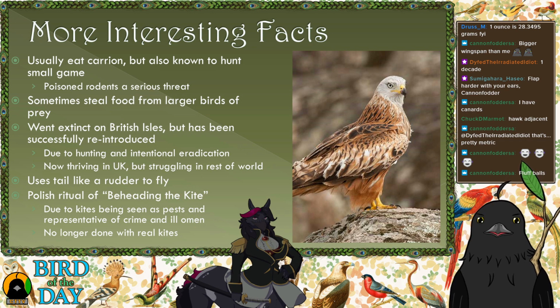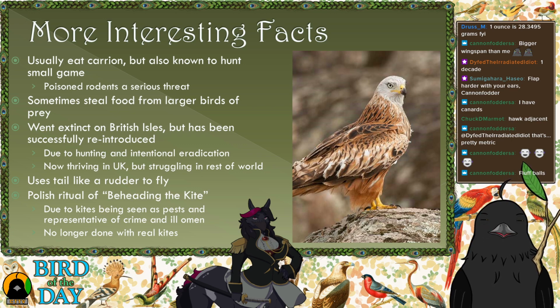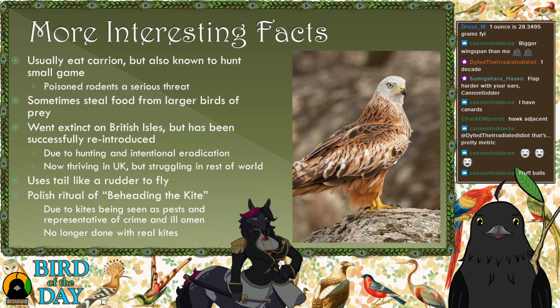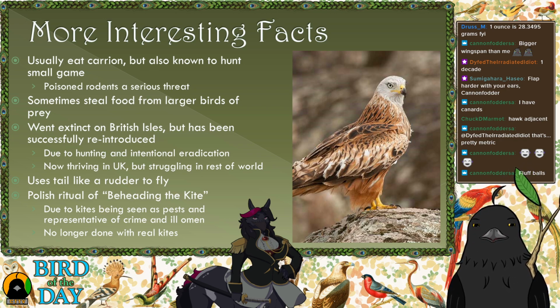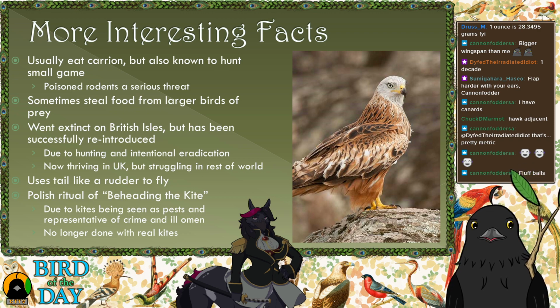Okay. So here's the thing: despite the way they look and despite their hawk-like appearance, these guys actually do quite a bit of scavenging. They eat a lot of carrion. They're known to grab roadkill on the side of the road, or if a wolf or something has killed a carcass, they may come down and strip it for those little tasty bits. But they're not pure scavengers. They also are known to hunt. They do like to hunt small rodents, so your voles, your mice, your rats, stuff like that.